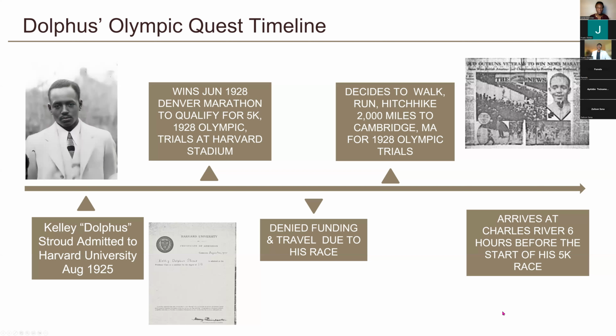So he went on to have a big impact. It's created what's known as the Sachs Foundation, which has helped over 3 million Black students attend college, the Stroud Scholars at Colorado College, and have books and articles and things written about him. So he's had a very big positive influence even since losing the race at Harvard Stadium.